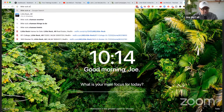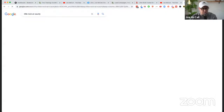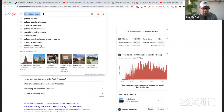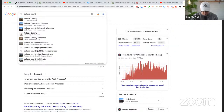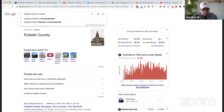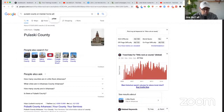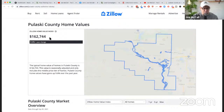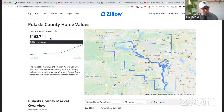Okay. In fact, let's open up a new thing here and just see Little Rock, Arkansas, AR. What county is Little Rock in? Pulaski County. All right. So what I like to do now is search Pulaski County AR median home price. And usually Zillow pops up here and they have the Zillow Home Value Index, which is one of the reasons why I like this part of the country. Look at the median home price there, $162,000.